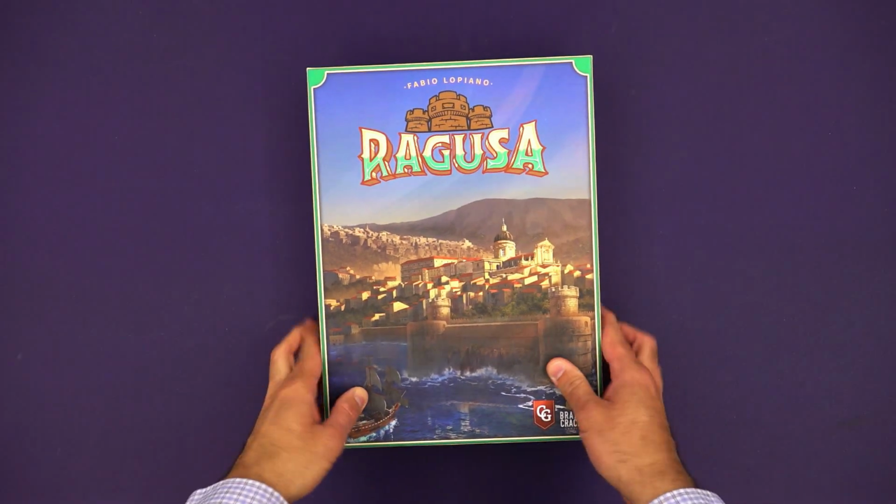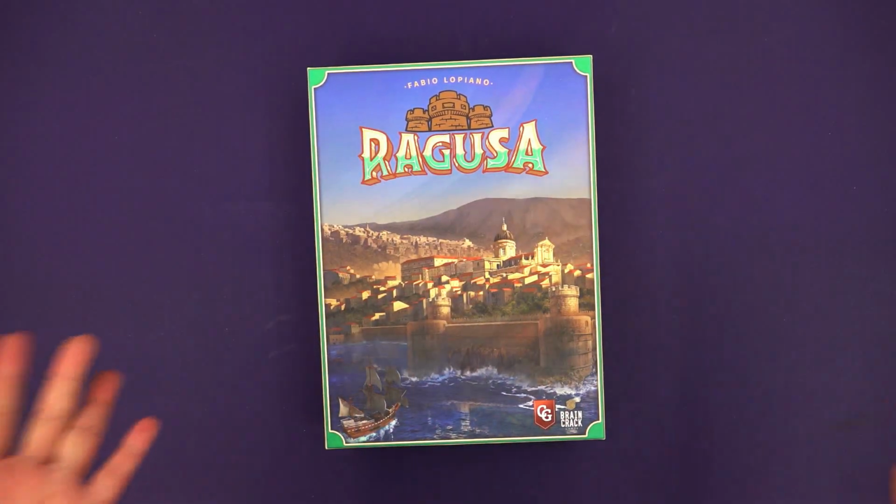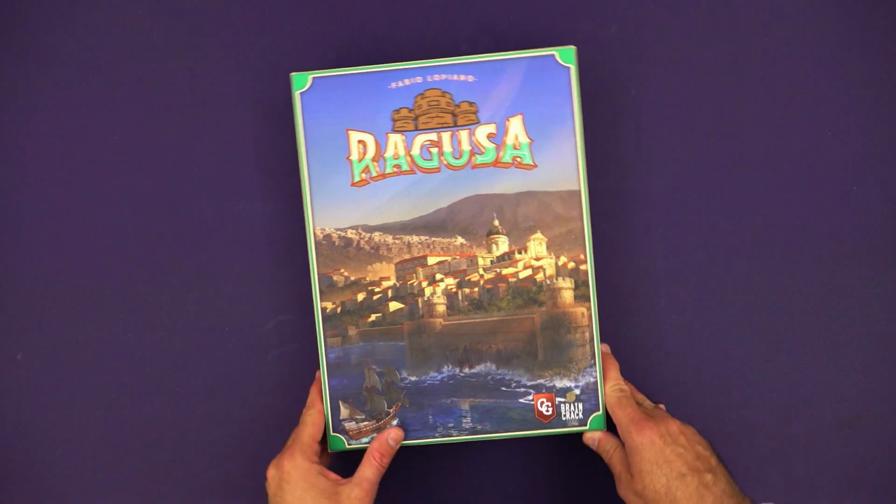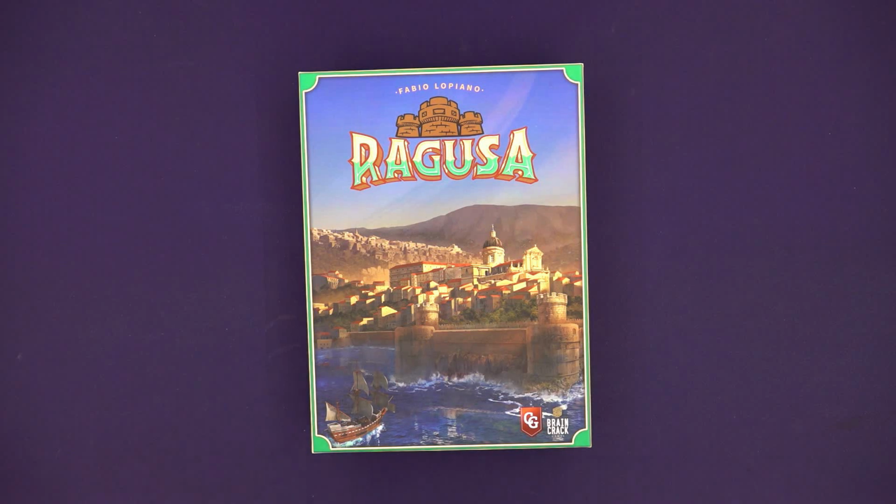Ragusa, the first of the 3 sort of location-based games from Brain Crack. This is one that I picked up again in one of those giveaway, pay-it-forward kinds of chains on BGG, mostly just because it looked interesting. And I had been hearing about this series of games from Brain Crack. Didn't really know anything about it.